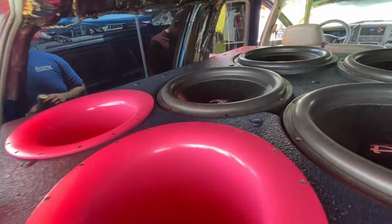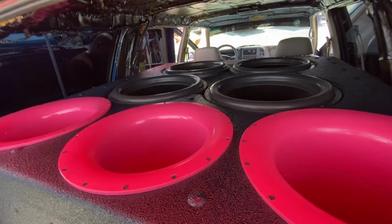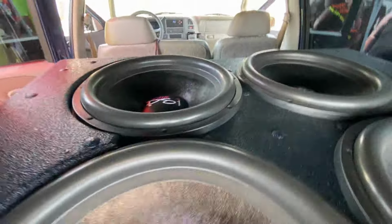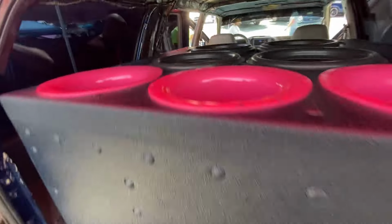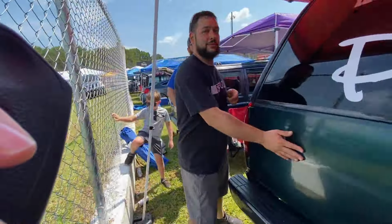Wow. What is this tuned to? 27. Peaks at 36 and 46. 36 hertz and 40. Awesome. Amps I can go look at too. I like your work you did on the back here.